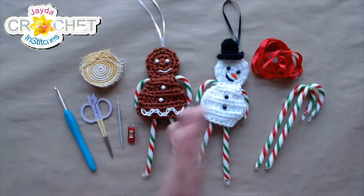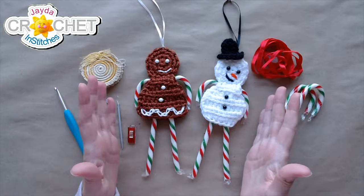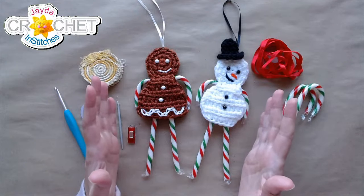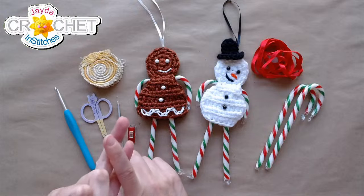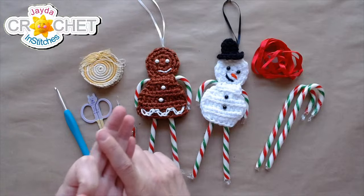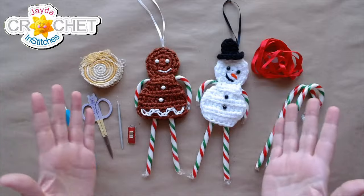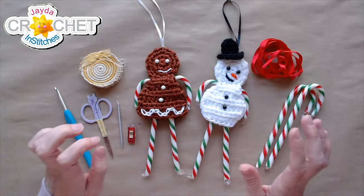Okay, so please make sure that you vote in the poll that we've got going. If you can't see the poll, the options for candy cane characters are a little doll, a Santa or an elf, a reindeer, or an angel. Those are the four character types that we are going to choose from. And then whichever one wins the poll, I'm going to design it as we go.